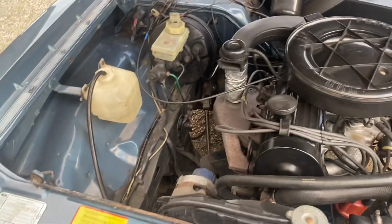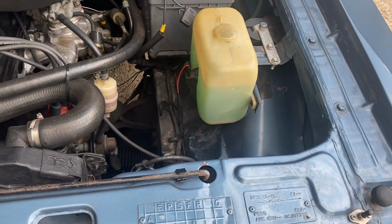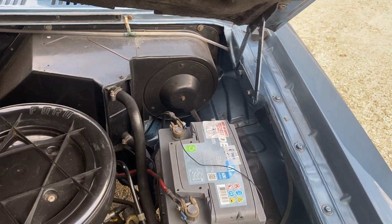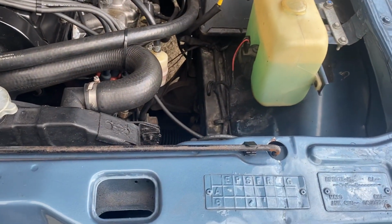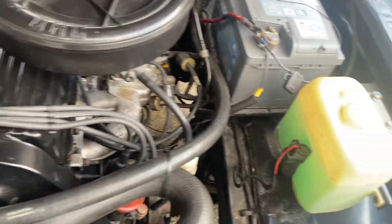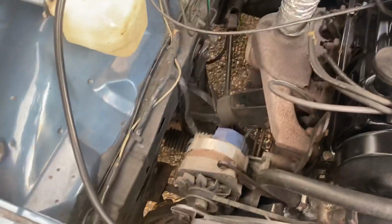Now this is very good, because I'm afraid the Fords were well known for their corrosion issues, and this one is lovely and clean under the bonnet without being totally titivated for showing. It just is in good clean condition. Lots of insulation under here. I can't see anything untoward here. This all looks completely present and correct, as it should be.